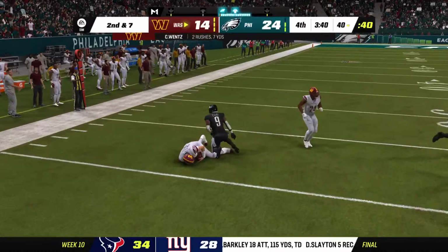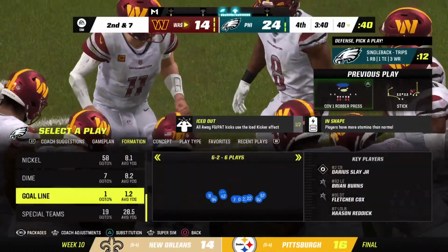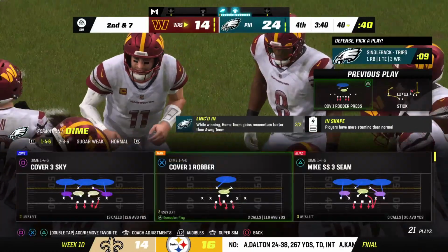And he works his way past the line of scrimmage and then slides to a hole. He'll get 3 yards on the scramble there at 2nd down.